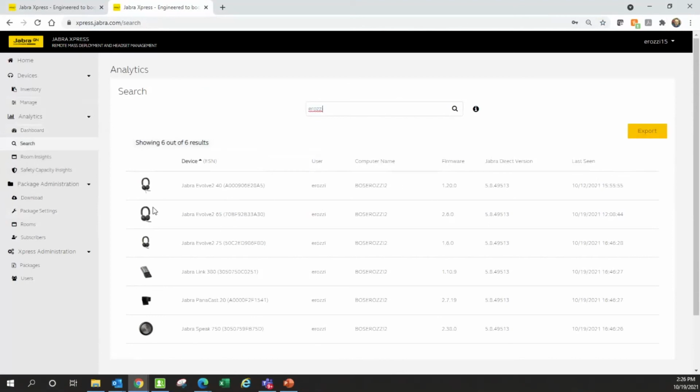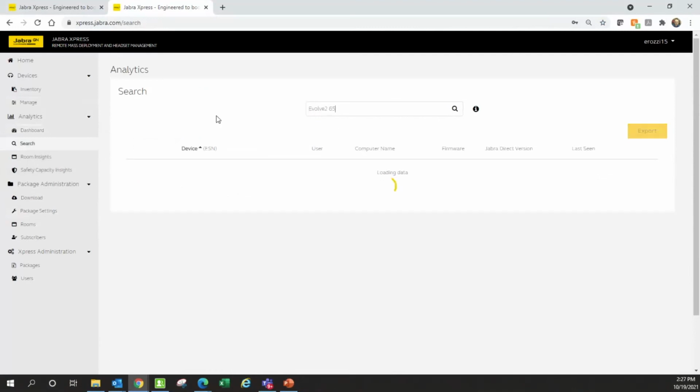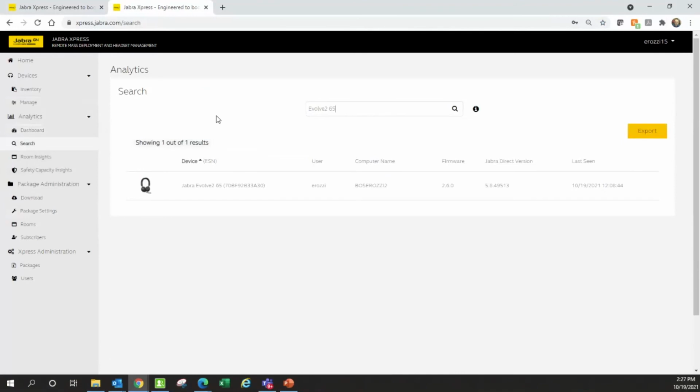So there's the headset, the name, electronic serial number, username, computer name, firmware, Jabra Direct version, which was actually a feature request from a customer. So if there are feature requests, we do write them down, we do give them to engineering, and they end up putting them in. It also gives you the last time it was seen at that user's headset. You can also break it down by the model of headset as well, as you see here. And you can always export it to an Excel spreadsheet if needed.